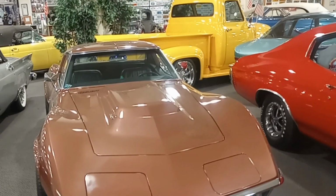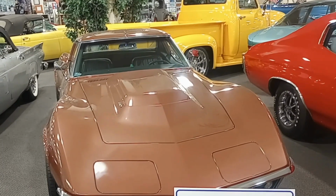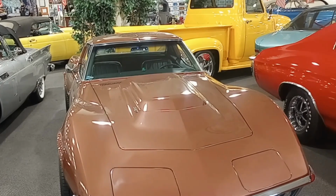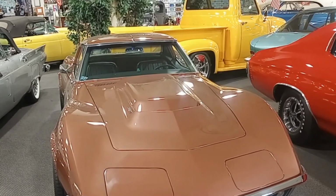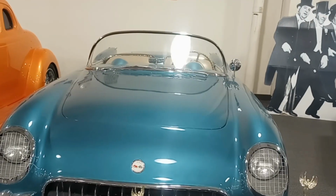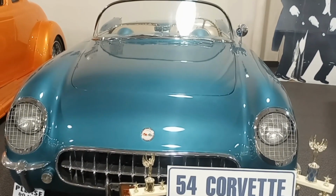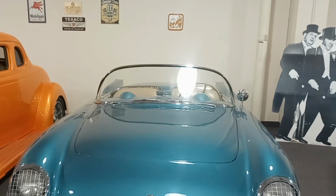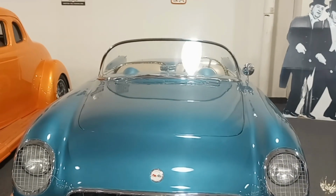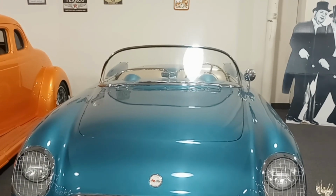This is a 1968 Corvette. I actually had a friend who had a 1968 Corvette. He had a convertible back when I lived in Oklahoma. It would get up and go. Another Corvette, 1954 Corvette. This would have been the second year of this Corvette. How nice is that, huh?